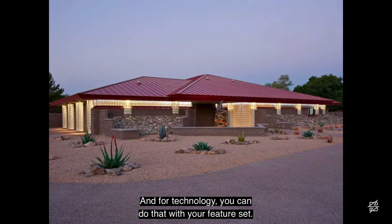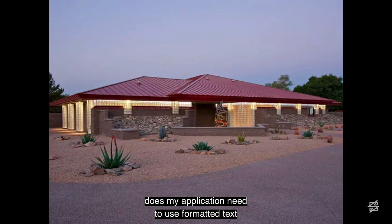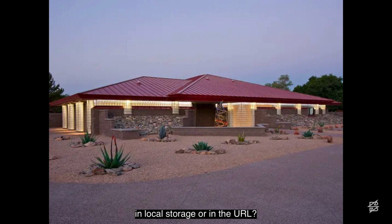And for technology, you can do that with your feature set, you can do that with your tech stack, you can do that with your tool chain. You can be asking yourself questions like, does my application need to use formatted text or is plain text sufficient? Do I need a database or can I store the data in local storage or in the URL? Do I actually need a backend generating templates or can a static website work? Or in your tool chain, do I need a preprocessor to process my styles or to process my JavaScript, or is it just okay to use the existing supported CSS and JavaScript?